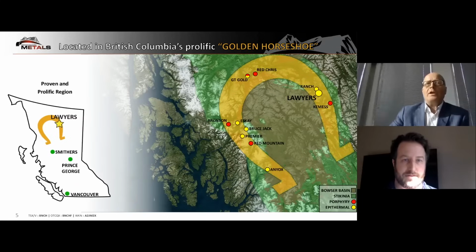Incidentally, the age of the rocks, given gold and silver mineralization and just plain age of the rocks, are very much the same as Benchmark's project, and that's a good indicator that there is potential to build a mine at this site.